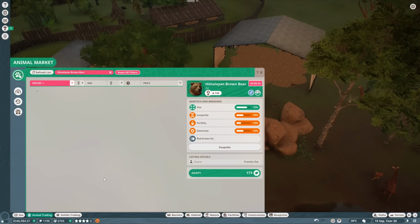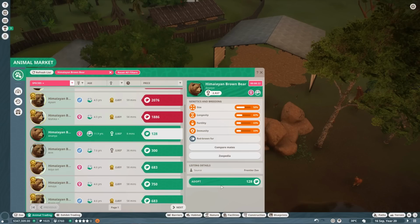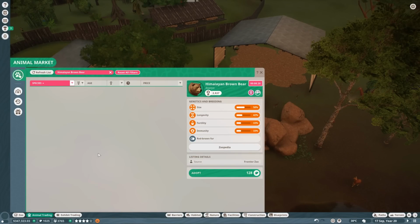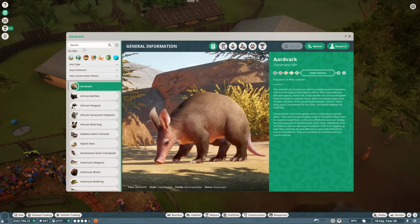So I'm going to adopt this male. And probably the cheaper female from up here. Let's get her. And then we've got a male and a female. I'm pretty sure that they live in groups of 2. So let's just search them on the Zoopedia.